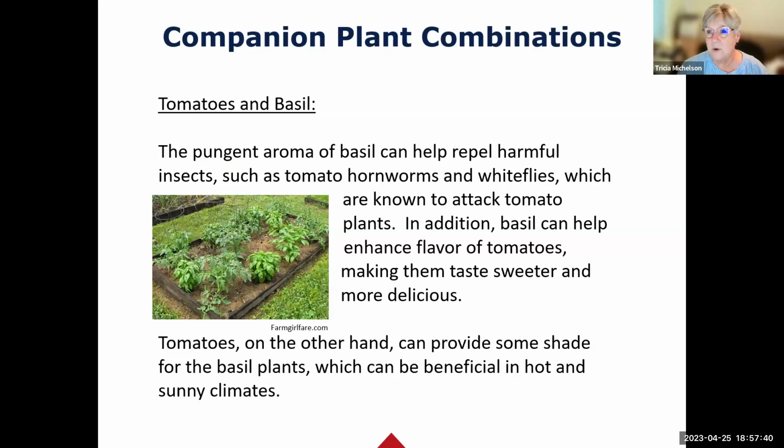First, probably one of the more popular combinations is tomatoes and basil. The pungent aroma of basil can help repel insects like tomato hornworms and whiteflies. And it's been said that basil can also enhance the flavor of tomatoes, making them sweeter and more delicious. I want to try it to see. Looking at this picture, that gal has gorgeous basil plants.